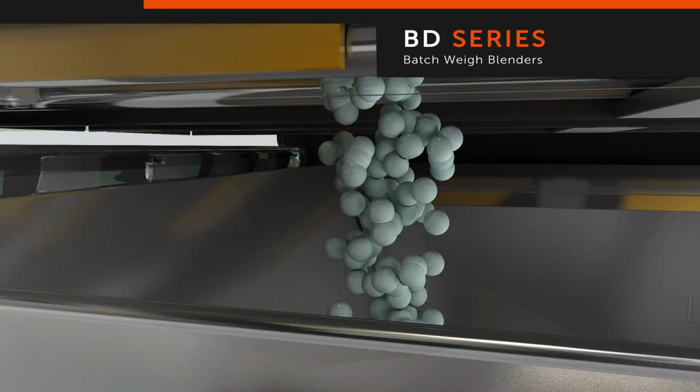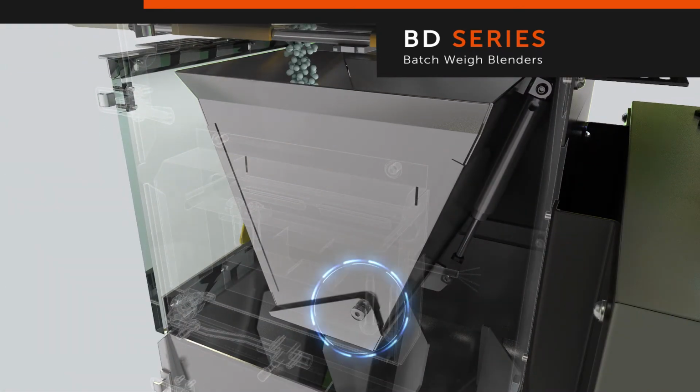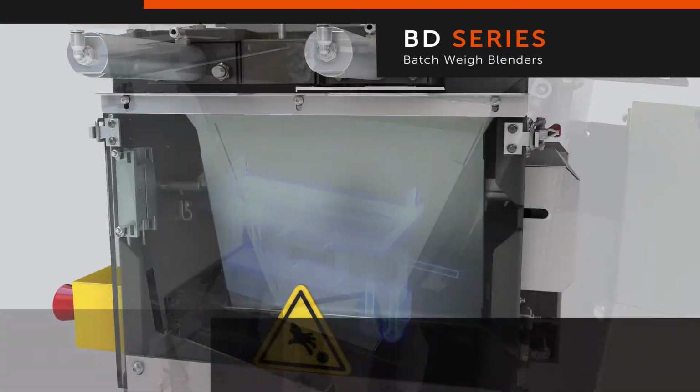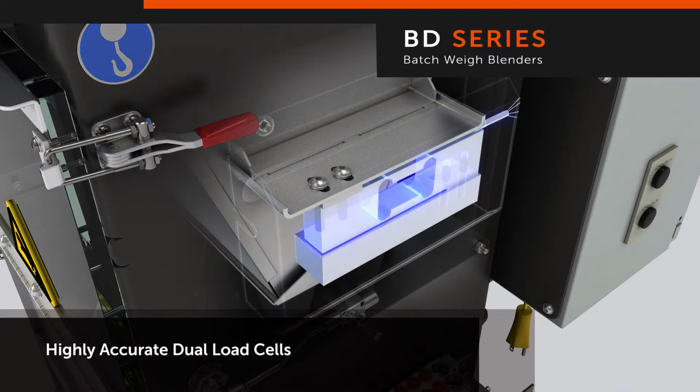From the slide gate, pellets flow into a suspended weigh hopper. Stirling has eliminated all weigh hopper fatigue points, allowing consistent and smooth performance. Resting on highly precise dual load cells, the BD blender accurately weighs in increments as low as 1/1000th of a pound. Load cells are mounted externally for easy maintenance.